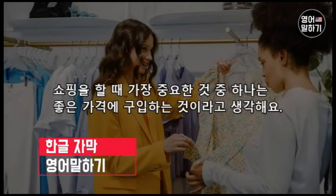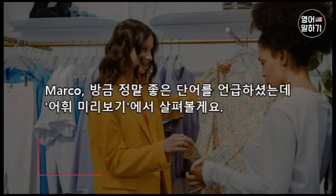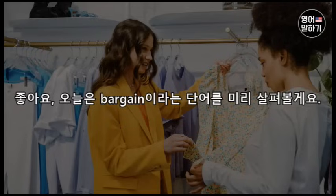I think one of the most important things when you go shopping is to get a good price. That's right. So we're going to be teaching you how to bargain. So Marco, you just mentioned a really great word. Let's look at it in vocabulary preview. All right. So we're going to preview the word bargain today.